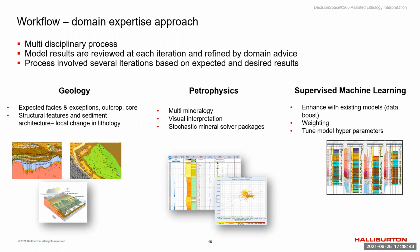So the benefit of this is a multidiscipline approach, an improvement that is of benefit to the geologists as they do interpretations of facies and understanding structure and everything like that, as well as petrophysicists as they run their calculations on these logs.